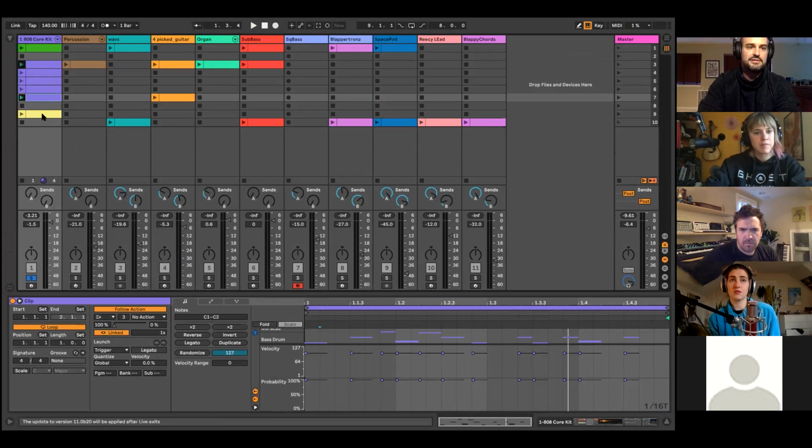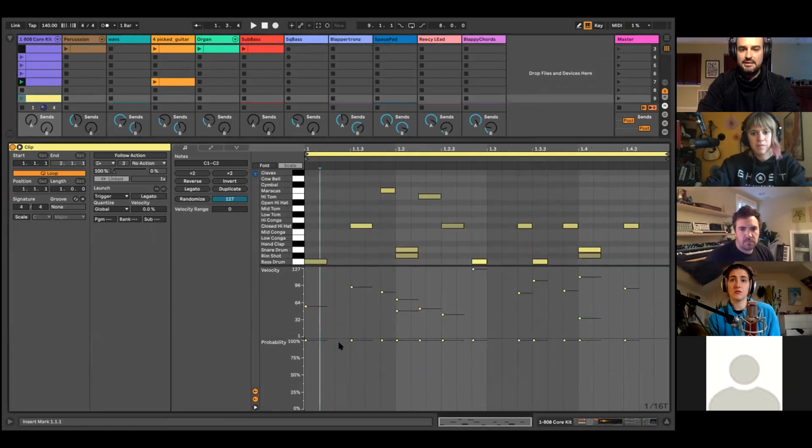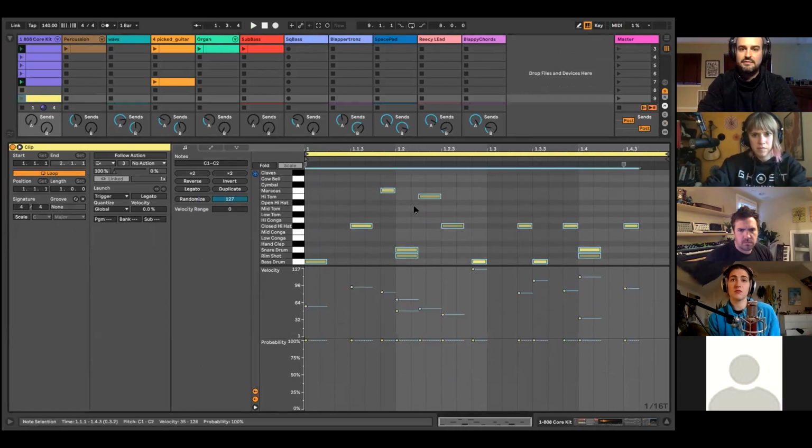Well, actually, the first thing I did was add some of this variation. This is the same loop, but you can see that I've got some probability in here. I'll select all of these drum hits, and if I hit randomize, it gives me a different groove, or a different velocity for each of the hits.